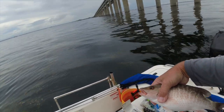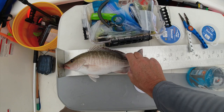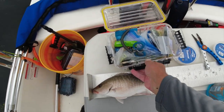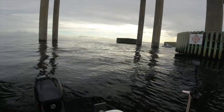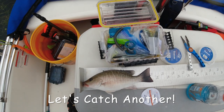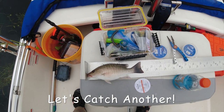Let me just check this guy out. I always like to do the check and stick. I really admire these guys. Yep, that's the same size. It's almost like it's the same fish, but it's not because we're right here at this bollard. That's pretty neat though. Nice looking fish. Let's get another. I want to get a 13, 14 inch, 15 inch is what I really like. But let's get another.